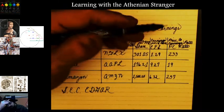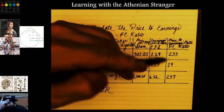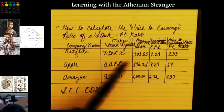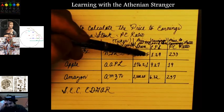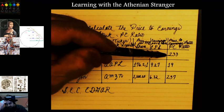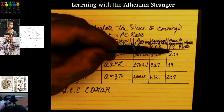So when I worked in stocks, someone told me a way of thinking about the PE ratio that I found very interesting and very compelling. If Netflix has a PE ratio of 233, the way to think about it is to say what you have to believe in order to invest in Netflix with a PE ratio of 233 is that Netflix will be able to earn at least $1.29 per share for the next 233 years. And that gives us some basis for evaluating this number.